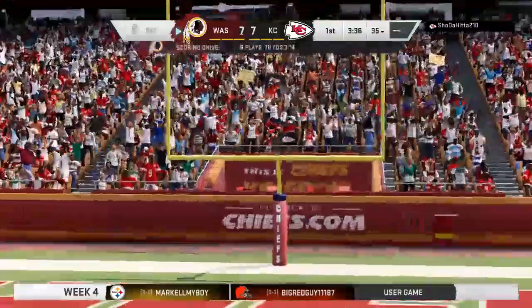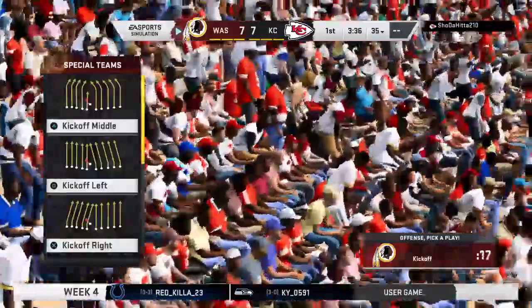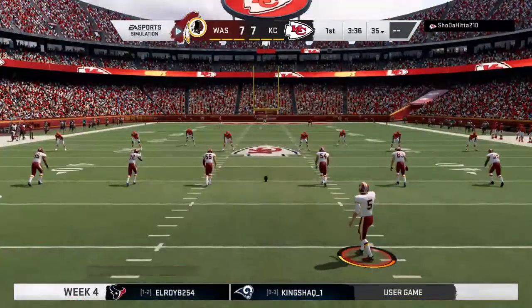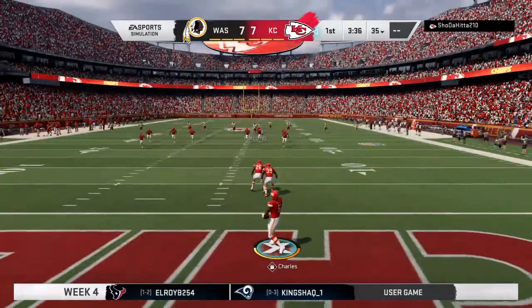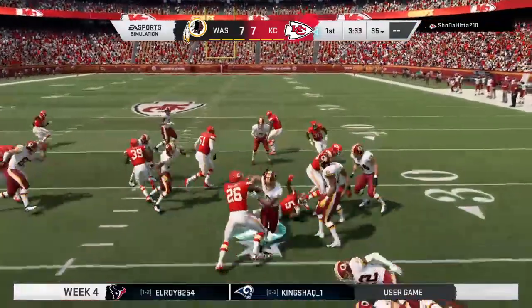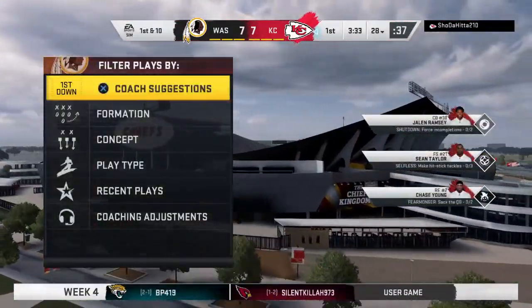Extra point right down the middle. And we are tied at 7. That ties the game at 7. So all even at 7 now as they kick it away. This fielded a few yards into the end zone. And the decision to bring it out, a good one, as he's up a yard or two shy of the 30.